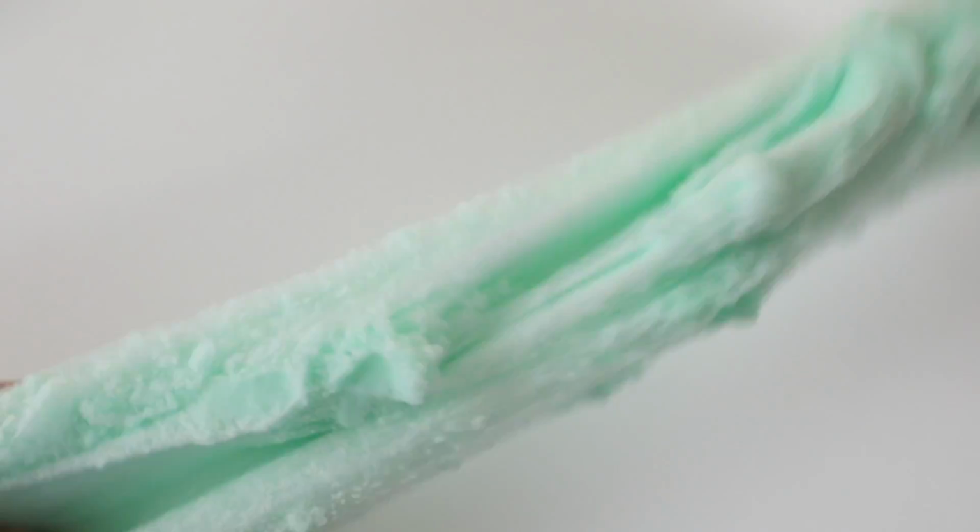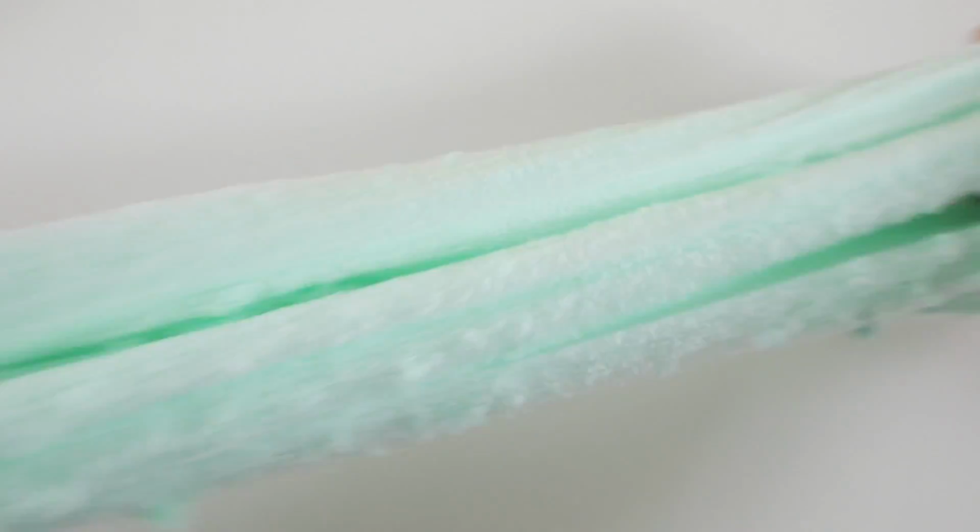It's really, really fluffy and nice, and I love it so much, especially because the scent smells literally just like a Baja Blast soda you would get from Taco Bell, which I would love one right now, just saying.